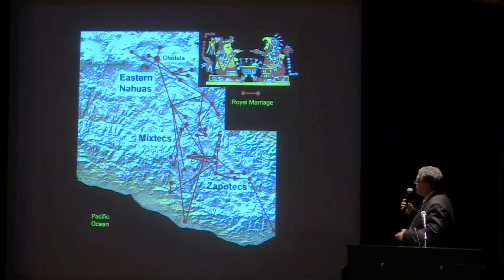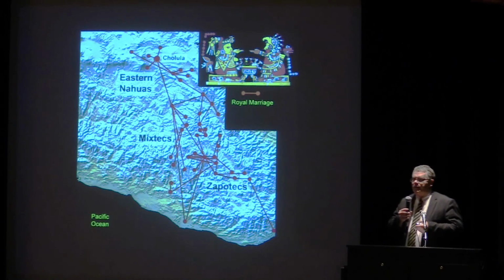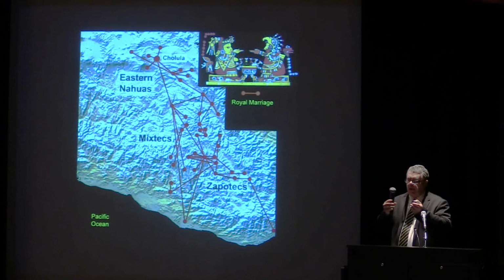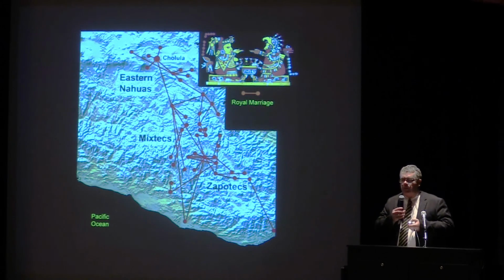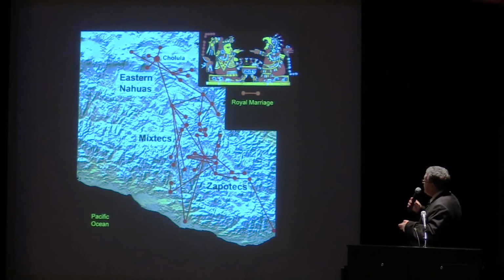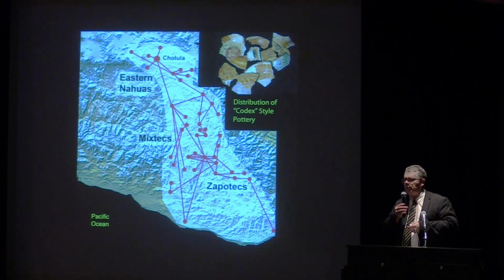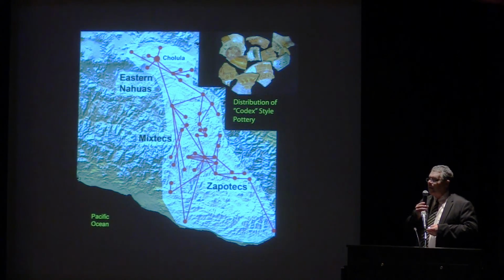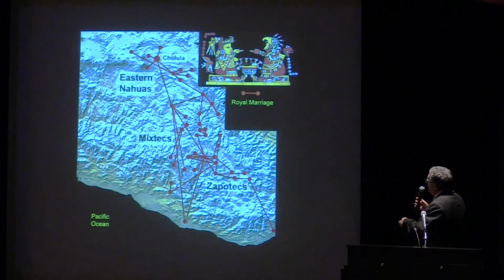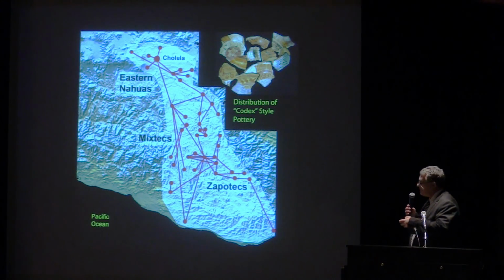Now, the fascinating thing about this is the distribution. Remember the symbol for marriage, these ceramic vessels. So the distribution of that ceramic material should give us some kind of indication as to whether this marriage alliance system is something that I've either invented or it actually existed. And so using the research of a number of chemical researchers from several scientists, we find that the distribution of the polychrome ceramics matches the distribution of these marriage alliances, this constellation of marriage alliances. So this is archaeological proof that what we're getting from the documents actually existed as a real concept of political alliance through intermarriage in southern Mexico.